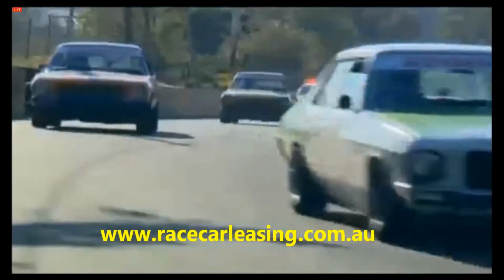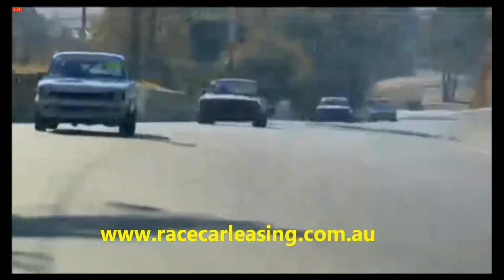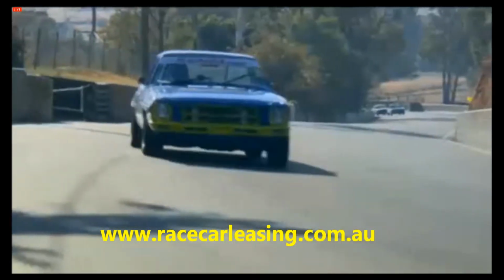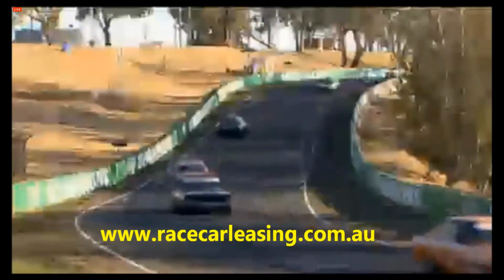So I'd say there's been a bit of a shunt up there, because we see the medical car going around, but that's usually a precaution. So it's not necessarily that someone has been hurt, but they've got to come and check out who it is. Yeah, it looks like there's only one car there sitting off the tail of the field, so just one being retrieved, hopefully.